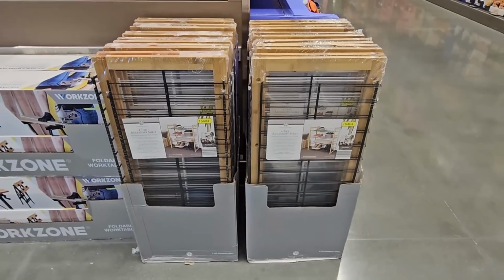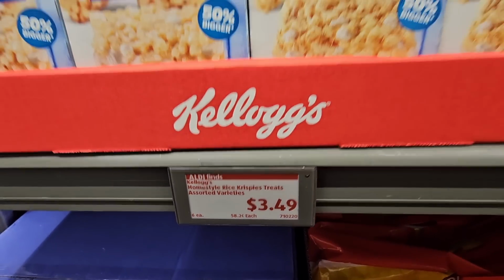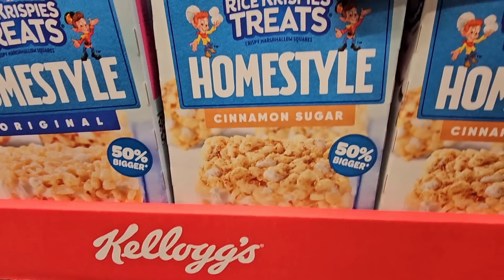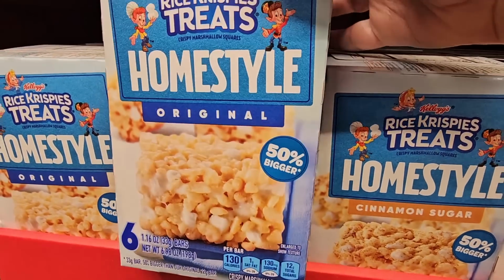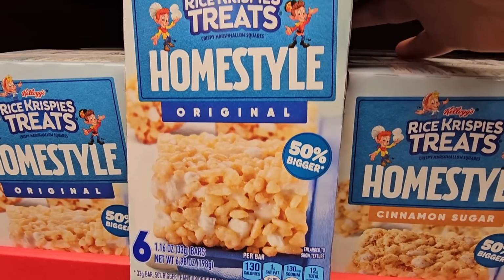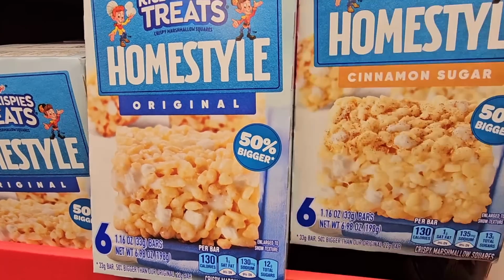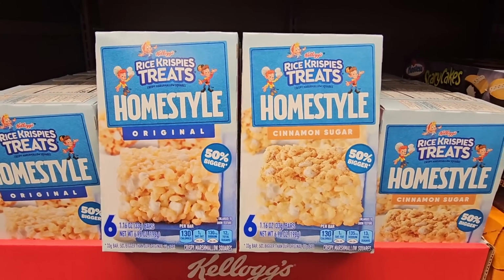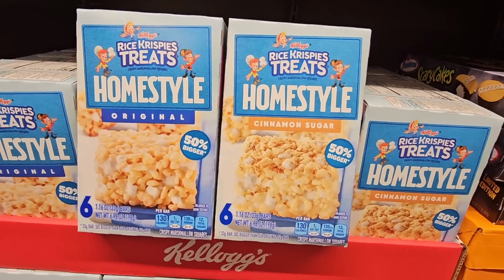And Aldi, in my opinion, I think Aldi really has some great price items. At $3.49, the Rice Krispie treats. Oh, cinnamon sugar. We've seen the original. Oh, they have these a good size. So 6 of them in each box. If you have tried these home style, those sound really good. But that cinnamon sugar, I'm really curious about that one.